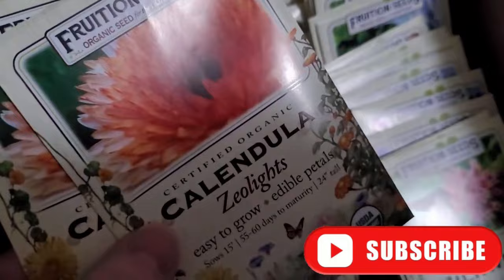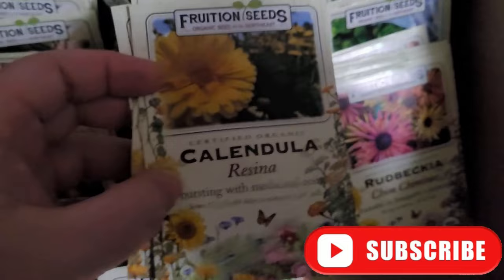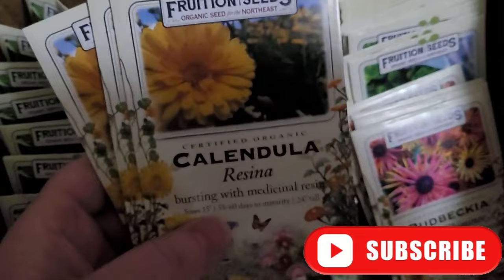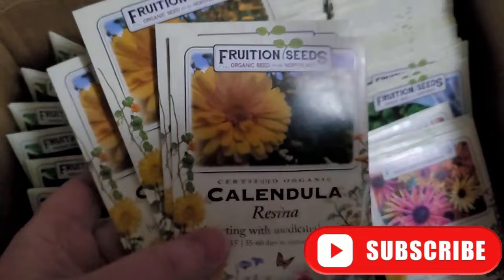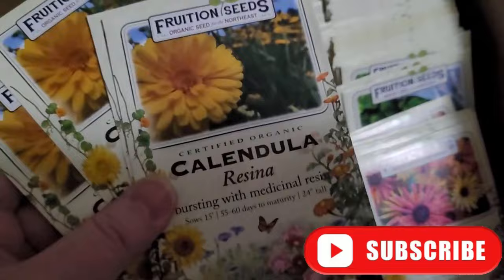So calendula, and I also got another kind that's really special. Hold on. So I got this Resina calendula. Now, all calendula are supposed to be medicinal, but Resina is the kind that has the most resins that are supposed to have the most therapeutic properties. So I got 4 of these packages because I really want to have a lot of this, because I have a lot of friends and family who suffer from eczema, psoriasis, rashes, dry skin, all kinds of stuff. And I plan on making medicinal salves using the Resina calendula specifically. So I'm going to have like a whole field or a whole raised bed just of these, because I want to make sure I can go in, pick all the flowers I need, and then make the salves.